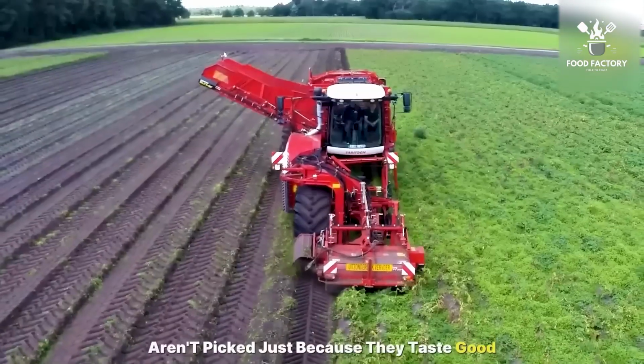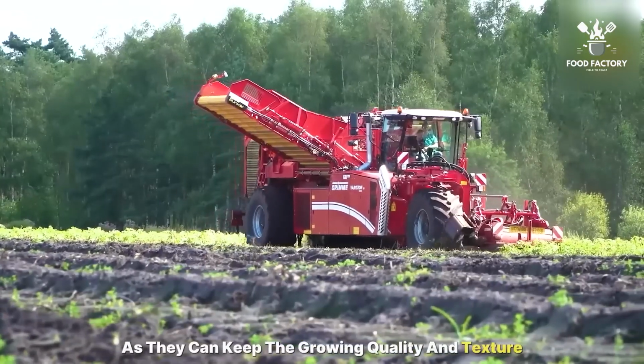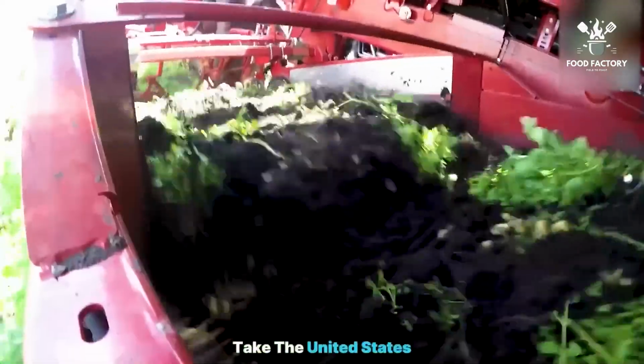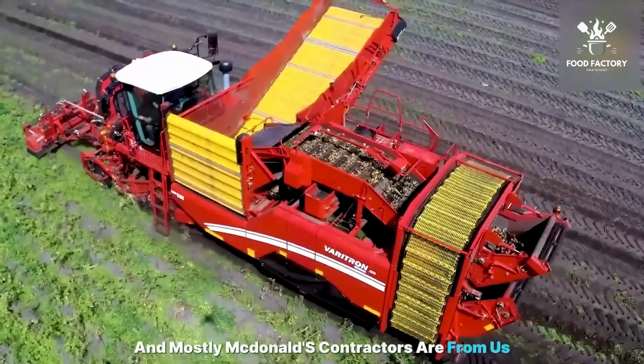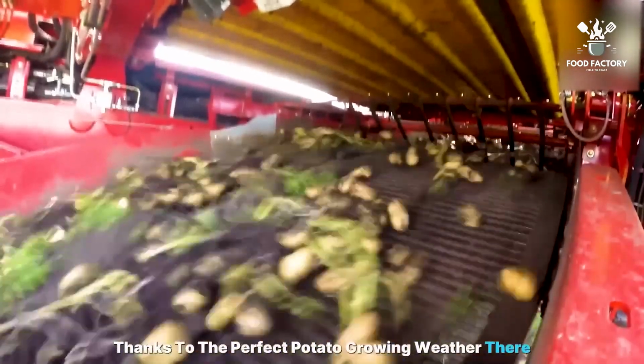These potatoes aren't picked just because they taste good. They're also chosen as they can keep the growing quality and texture, even when made in big batches for fast food. Take the United States for instance, where russet Burbank potatoes are a top pick and mostly McDonald's contractors are from US thanks to the perfect potato growing weather there.